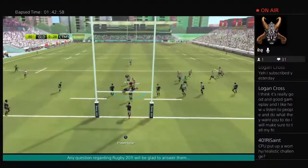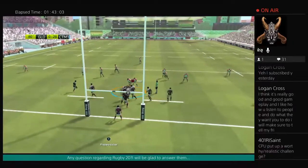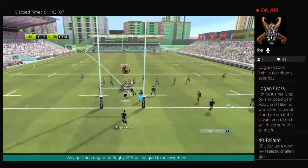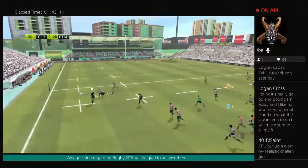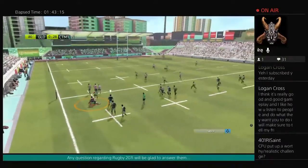It's a ruck for Gloucester. A game-saving tackle. He absolutely had to be stopped right then. Perfectly executed tackle. Absolutely impeccable. The ball is taken cleanly. Oh, sit down. They still have control of the ball.